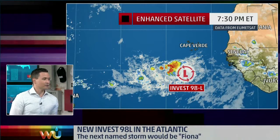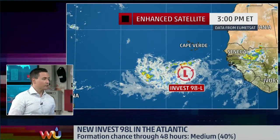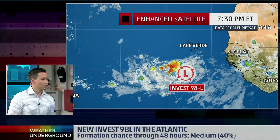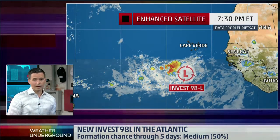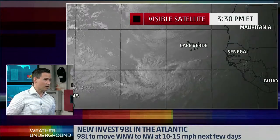That's Invest 98L. This is just what we call these areas that are a little better organized, that we want to look a little more closely at to see whether or not we might get a tropical depression or a named storm. Mike and Alex, you can see that there is some convection, some thunderstorm growth near where the center of this low pressure area is. And it looks like, at least in the short term, things would be kind of favorable for this to develop very slowly.